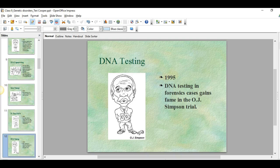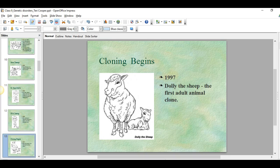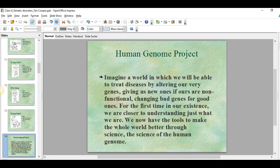Now we can use DNA testing, which has been used, for example, in forensics in the O.J. Simpson trial. And what is very famous in genetics is that in 1997, the first clone was developed, and the first adult animal, Dolly the sheep, was artificially made. The Human Genome Project is a thing that is a little worrisome, but also very exciting for some.